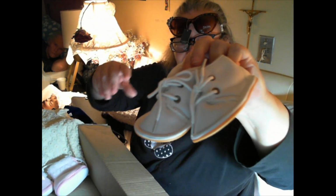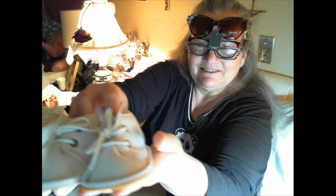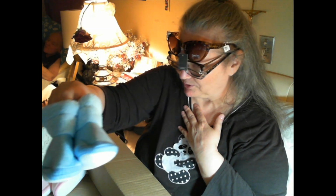Look at those shoes. Oh my goodness. So cute. Look, they just are so sweet looking. Oh my goodness gracious. And some blue boots. Some blue ones too. So I'm not sure who they're gonna fit. If they're gonna fit Maddie or Lizzie, or if they're gonna fit both. Who knows? But all I know is they are so adorable. Look at that. They've got the pink ones and the blue ones.